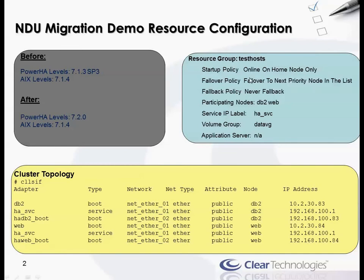So I have a single hot standby cluster. I have a 2-node cluster, DB2 and web, with a single service IP address and a single volume group. You can see my cluster topology listed here below, but nothing is going to change. We're just going to have the cluster active while we perform the update, and I'll show you the status.